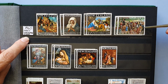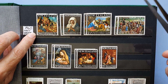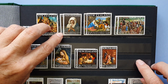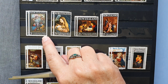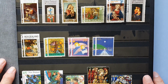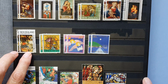So the very first Christmas stamps that were issued in New Zealand was issued in 1960. And the stamps in the packet actually starts from the year after that, 1961. And in the beginning, the Christmas stamps were only issued as 1 stamp per year. So you can see 1961, 62, 63, 64. I think there's 65, 66, 68, and so on. And the very first sets of stamps were reproductions of well-known art pieces. And here in 1986, for instance, you see the first stamp that's not an art reproduction.